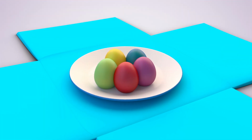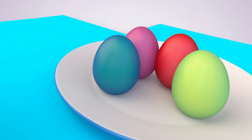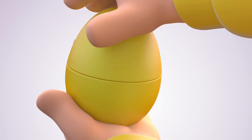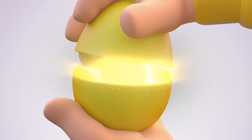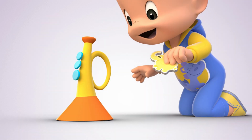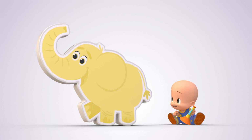Surprise eggs! Yellow! Open. Open. Open. Yellow elephant.